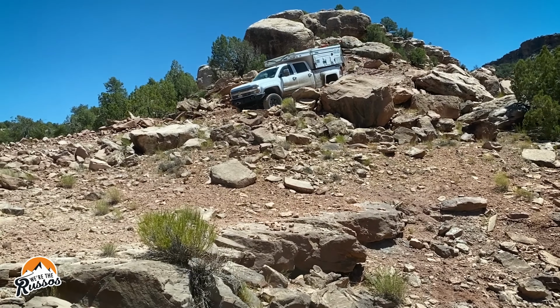Another great place to camp for the night, but this is it for day two. I think we have about another 54 miles to go until we get to Moab, but I think it's time to set up camp, have an ice cold cerveza and some dinner, another shower, and then call it a night. Yes, please.